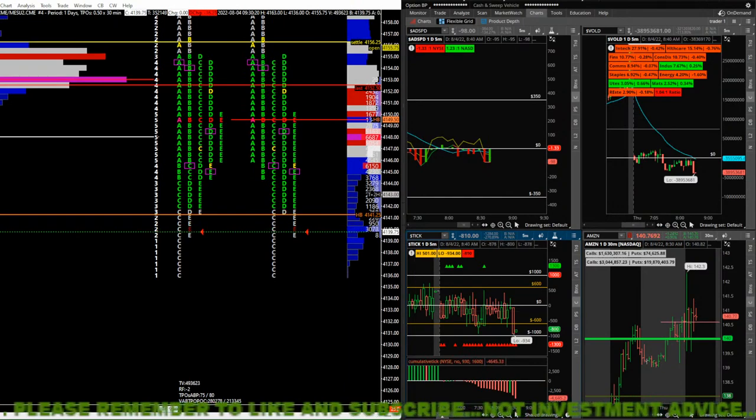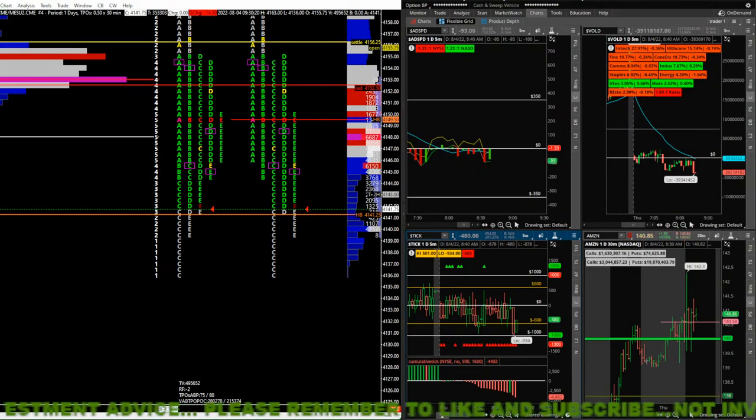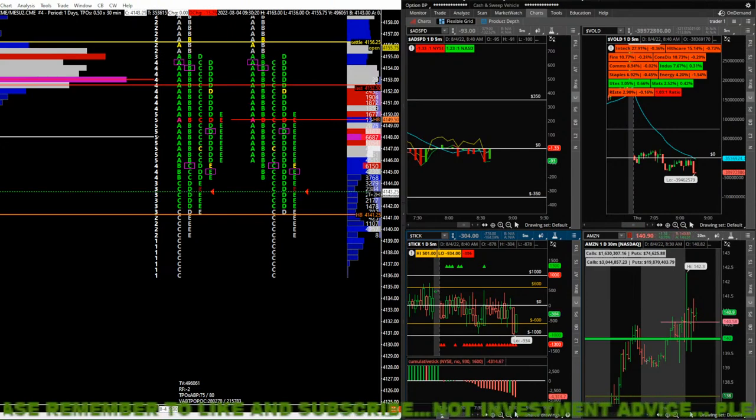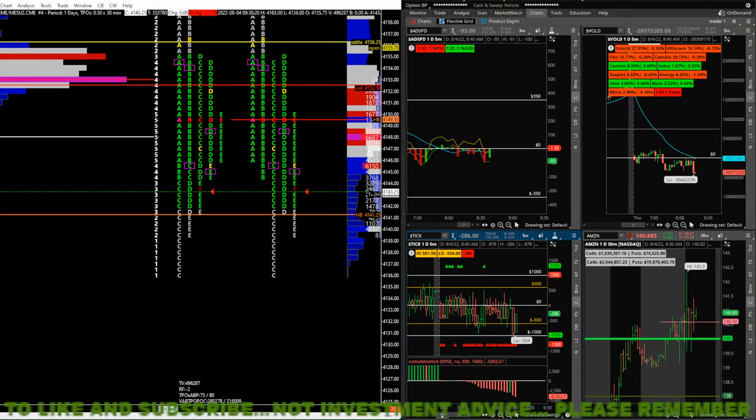Anytime. Oh, big trades there. I think I might have missed it. Looks like 2,000 lots down here on the 40. A lot of volume just getting absorbed here. Holy shit. Oh, there's a lot of volume coming in on that 40 right there. A lot. There's some absorption down there for sure, it looked like.